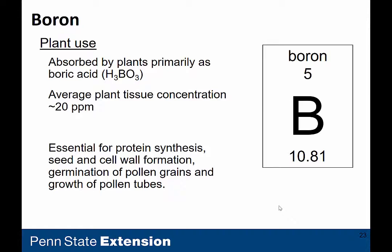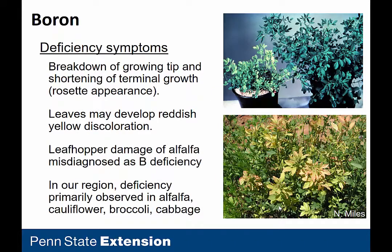All right, so dial in a little bit on boron. Plant available form, all boric acid, very soluble form. Average plant tissue concentration across all plants, they're about 20 parts per million, so just a tiny little bit. Its role in plant nutrition, it's essential for protein synthesis, seed and cell wall formation, as well as in corn. It's got a critical role in those pollen tube and growth of those pollen tubes. So again, looking at that as a key indicator of or a clue as to what deficiency symptoms might look like.